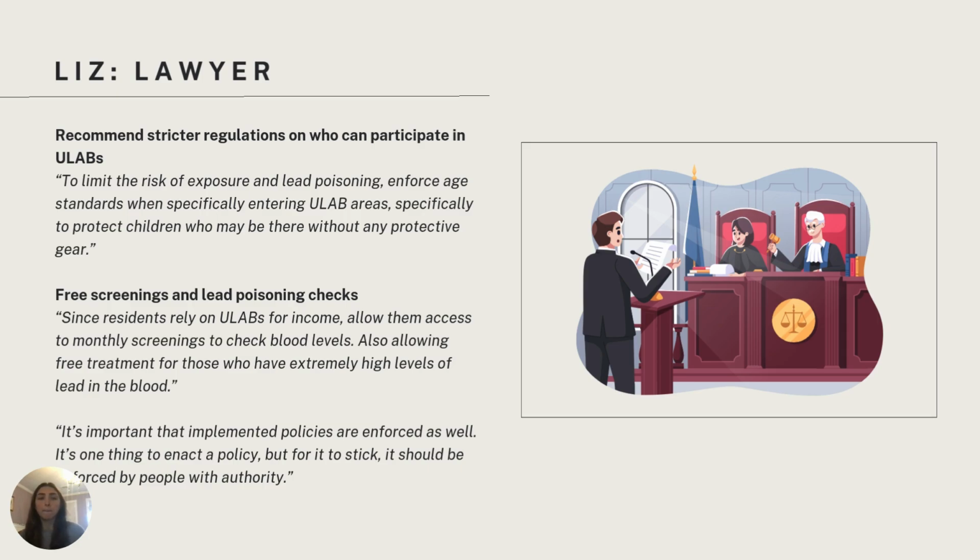And in addition, for those who are going to handle lead acid materials, offer them free screenings and lead poisoning checks, since the residents rely on them for a source of income. But she really did emphasize the importance of actually enforcing these regulations and laws, because without enforcement, you're just kind of saying something, and you need that backing to ensure that people won't actually do it.